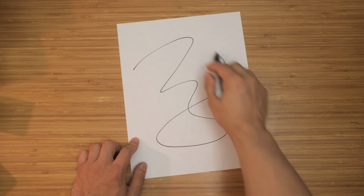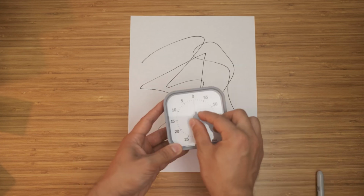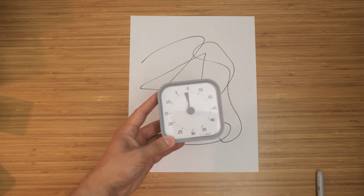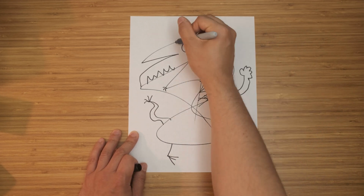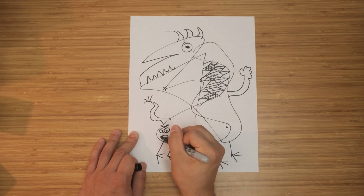The first step is to grab a pencil and paper. Now draw a big scribble all over it, just like this. Now, get yourself a timer and set it for 2 minutes. As the timer ticks down, what you're gonna do is turn that scribble into a monster. But the key here is you're not allowed to stop moving your pencil. Keep drawing for the full 2 minutes.